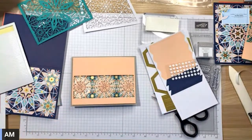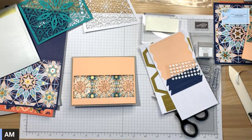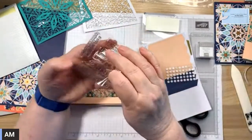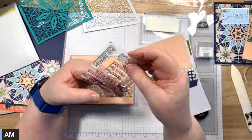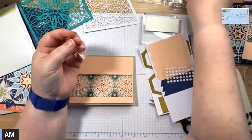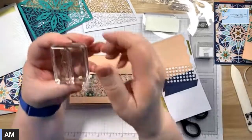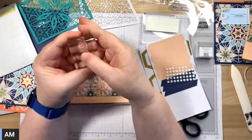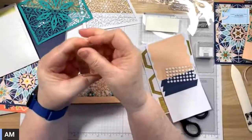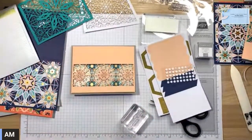Here we go. Okay, now what are we doing? Just because. Here we go. With these photopolymers, someone told me if you just rub it with your fingers before you start stamping, then it conditions the stamp. I don't know if that's true, but we'll try it anyway. Let's get some grey granite.